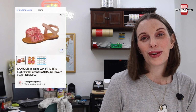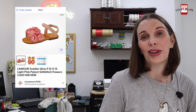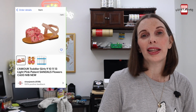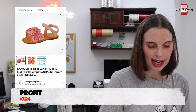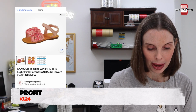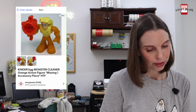$15.39. Next up was a really cute pair of toddler girls sandals by the brand L'Amour. I got this when I purchased a big lot of kids' shoes, mostly sandals, when I was purchasing a liquidation lot of some clearance merchandise from a local kids shoe store. They were liquidating a lot of their old merchandise, and these were in there. I had paid $9.09 for each of the pair of shoes from that purchase. These sold for $24.99.